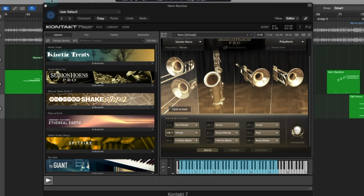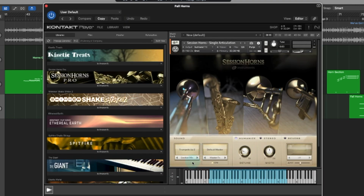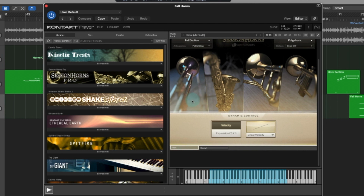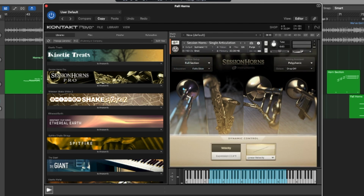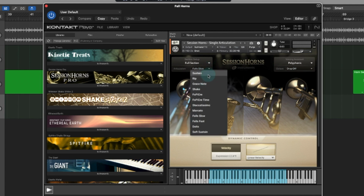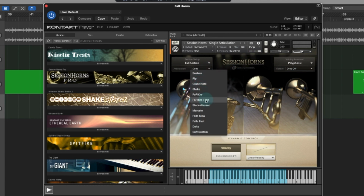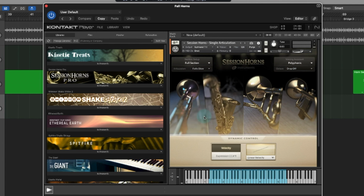Now, Session Horns Basic, if we jump back over to that, it has articulations, but I can only assign one articulation per instance. So this one, I have the fall articulation, right? If I wanted a different articulation, I can't do it. It has the articulations here, but if I wanted to switch to this, I would have to basically insert multiple instances for every instrument.